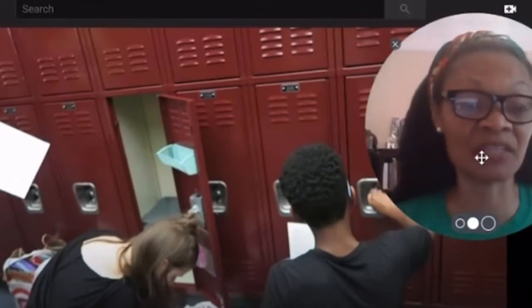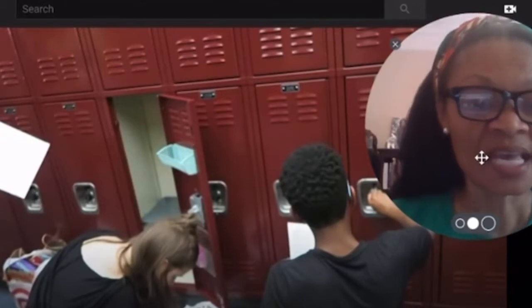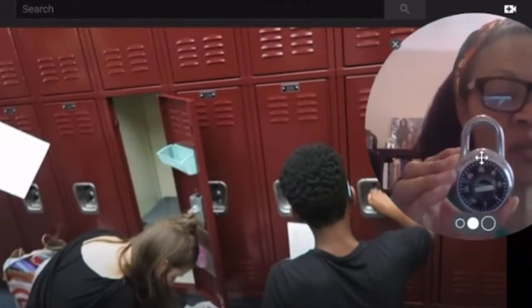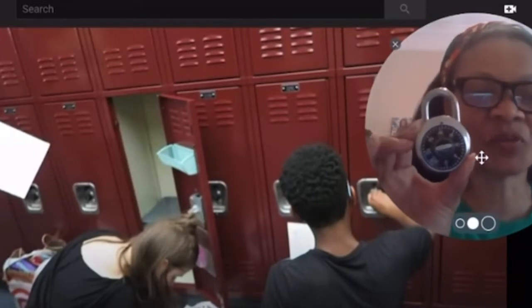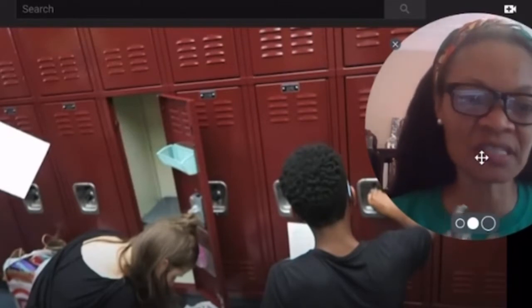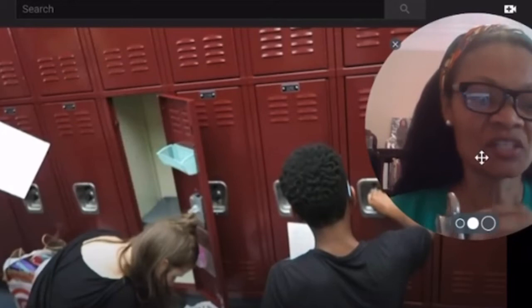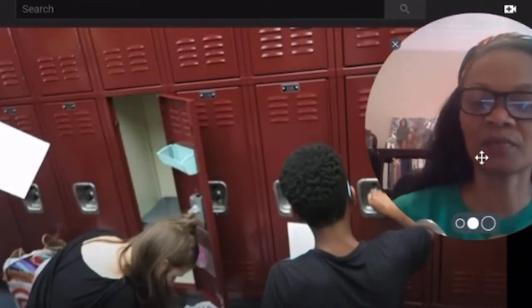The first thing you need to do is remember the combination. These lockers have a 3-digit combination, so they're going to be 3 numbers, and the trick is to go into those numbers in the right sequence. This combination lock is 24, 14, 20. The first thing you're going to do is turn to the right past that first number in the combination about 3 times. So now I'm going to stop on 24. And 24 is that little tick mark right before 25.